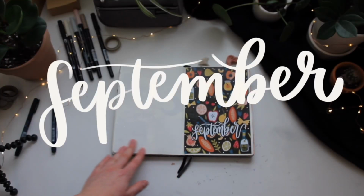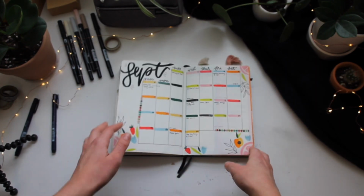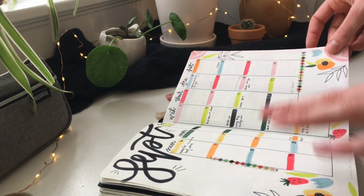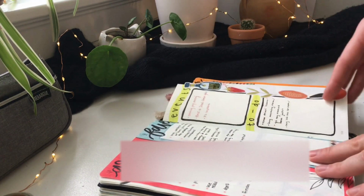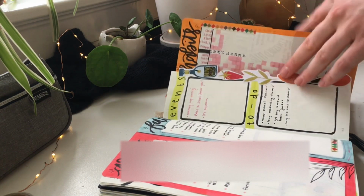And here we are in September. I love this cover page with all these colorful food items. So this entire monthly spread is incredibly colorful and I love it. I chose a bunch of colors and then I kept that consistent throughout. So I have this little flap thing over here, goals and favorites, and then I have an expense tracker and a habit tracker over there.